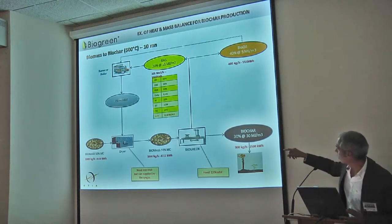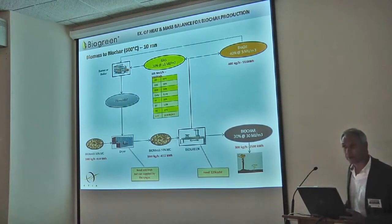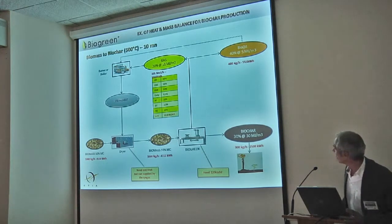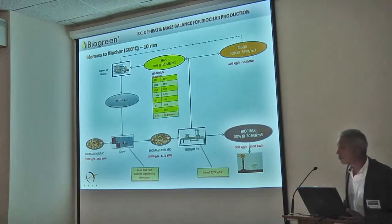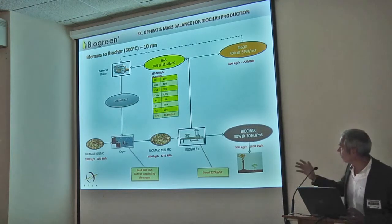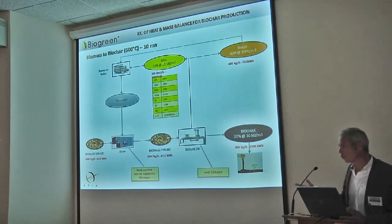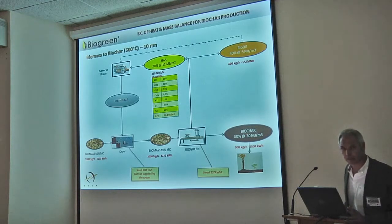Then we have a condensation. We can separate the oil, and the oil can be used to prepare some bio-based molecules. And we have the syngas, roughly 30% at 11 megajoules per cubic meter, which can be used for the drying, so we can recover heat. So in this system, if we want to produce biochar and optimize the biochar yield, there is, I would say, no room to produce electricity.